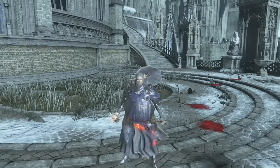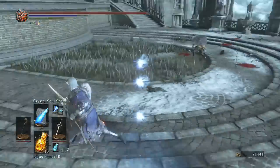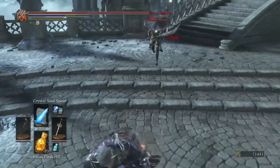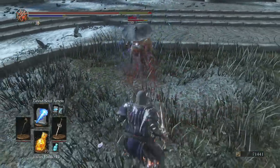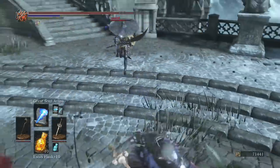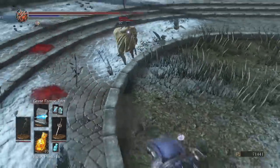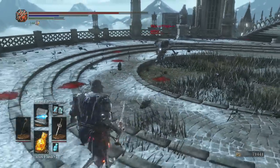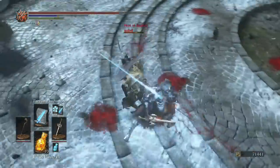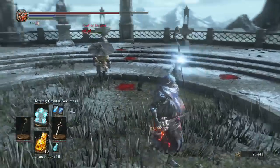Looks like the Black Knight glaive. Guy likes to get really close and bow to people. As long as he doesn't attack me, I'm cool. Trading hits there. Not often do you trade hits with a sorcery. Eh. 97 damage. My Farron Dart. And 621 from the Farron Flash.